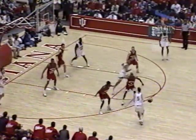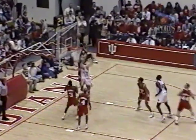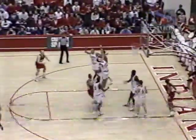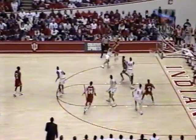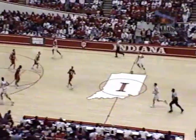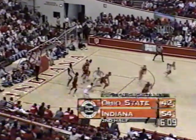Jermaine low. 2-3 zone. Patterson, quick shot. Got to convert that. Off the board, he needs to use the glass and convert that. Stringer on the drive. Bosley, a quick jumper. That's for 2, just inside the line. Lead is 12. Ohio State hanging around. Indiana had the chance to take this game into their own hands, and here's 2 more easy ones.